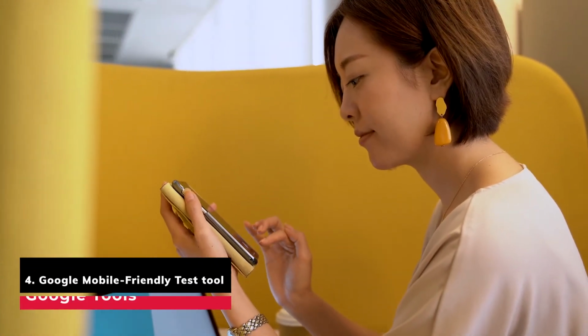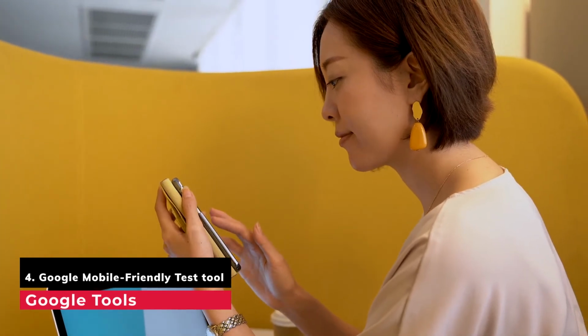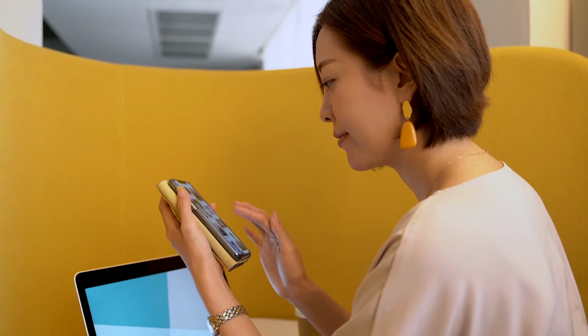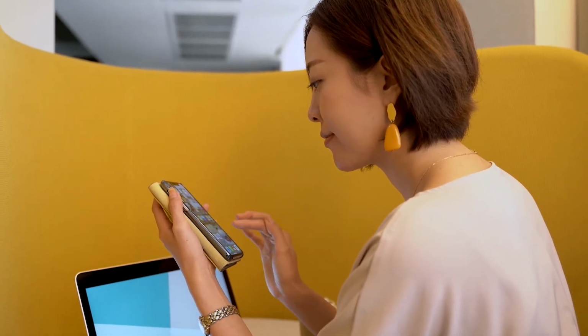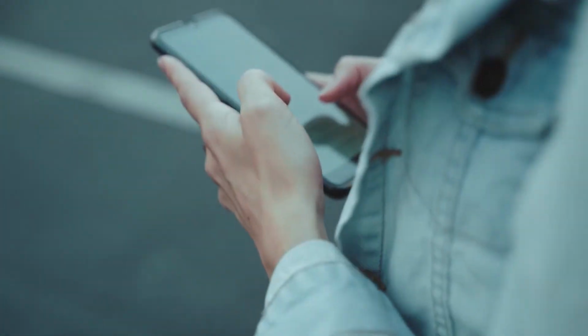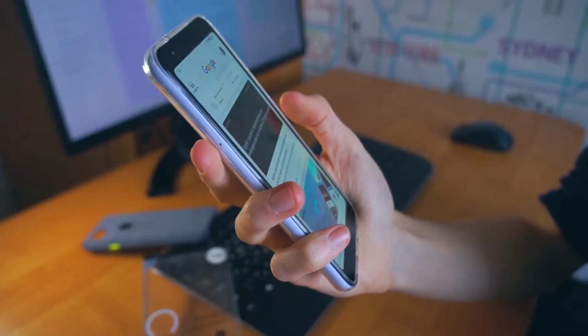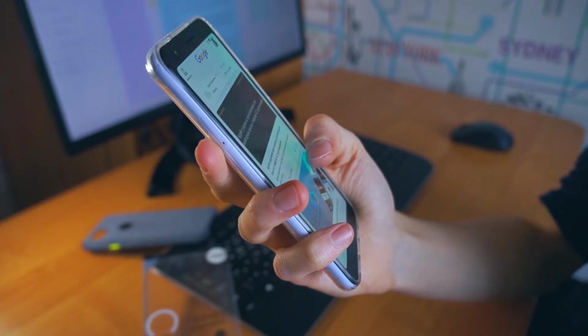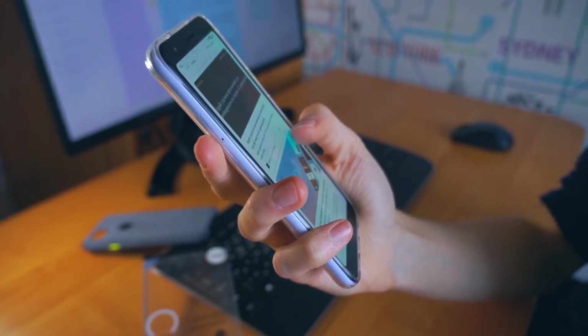Number 4, Google Mobile Friendly Test Tool. According to recent studies, for many websites, high volume traffic comes from mobile devices. Google has used site speed as a ranking signal for desktop searches since 2010, and as of 2018, PageSpeed became a ranking factor for mobile searches. Even though speed improvements will only affect a small percentage of slow websites, faster page load times lead to better user experiences and, ultimately, more revenue.